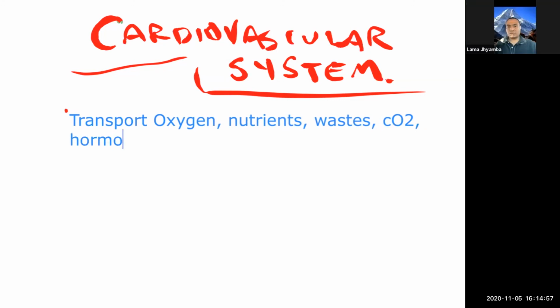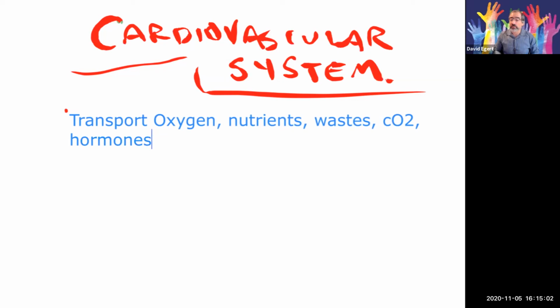Hormones. It transports hormones. This is a major way you communicate between different parts of the body: dump signaling molecules into the bloodstream and have them distributed to other places. So it transports hormones. What other roles does the cardiovascular system play?